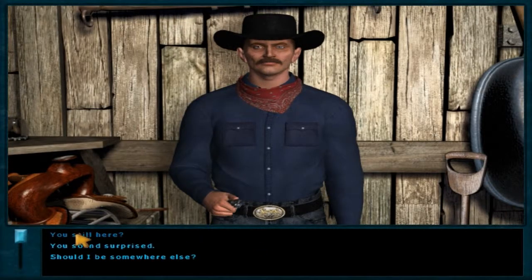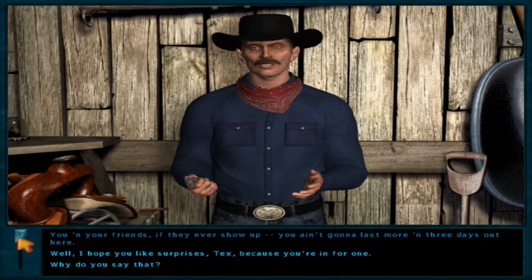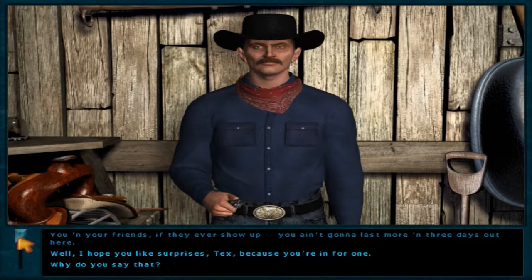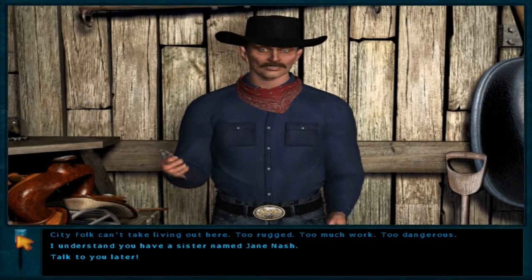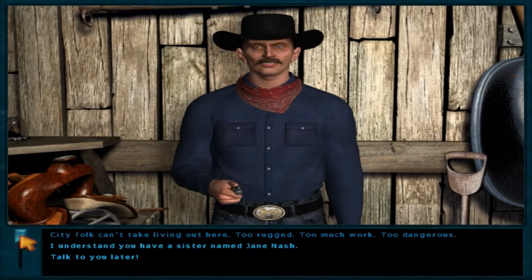You still here? You sound surprised. You and your friends, if they ever show up, you ain't gonna last more than 3 days out here. Well, I hope you like surprises, Tex, because you're in for one. City folk can't take living out here. Too rugged, too much work, too dangerous.